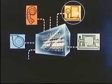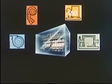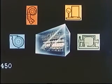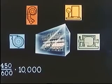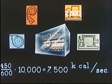If by weighing we find the amount of oil consumed in 10 minutes to be 450 kilograms, we are now able to calculate the thermal energy admitted per second. It will be 450 kilograms divided by 600 seconds multiplied by the calorific value of the oil, 10,000 kilocalories per kilogram, giving 7,500 kilocalories per second.